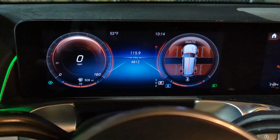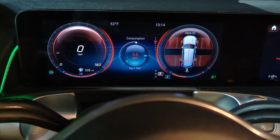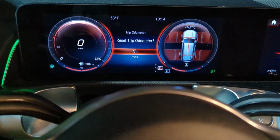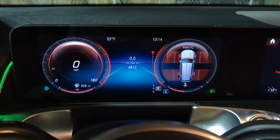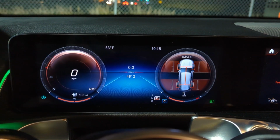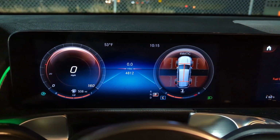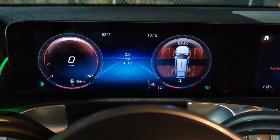Now here's what I'm going to do. Let's see if I can figure out how to do this. I'm going to reset the trip odometer. Yes. All right. So I'm going to drive this car for a couple more days, not under controlled conditions. So we are definitely going to come back with a lower number. Let's see how much lower it is right now.